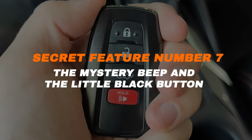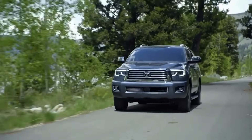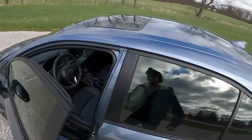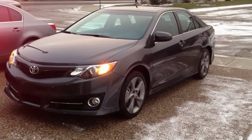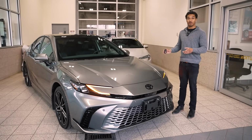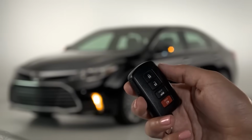Secret feature number 7. The mystery beep and the little black button. Ever been driving your Toyota or Lexus, open the door while it's still moving, even just a little, and suddenly the car starts beeping like crazy? It's not broken, and it's not yelling at you. That beep is just a safety alert telling you, hey, your door isn't fully closed. It's a smart warning to keep you safe.